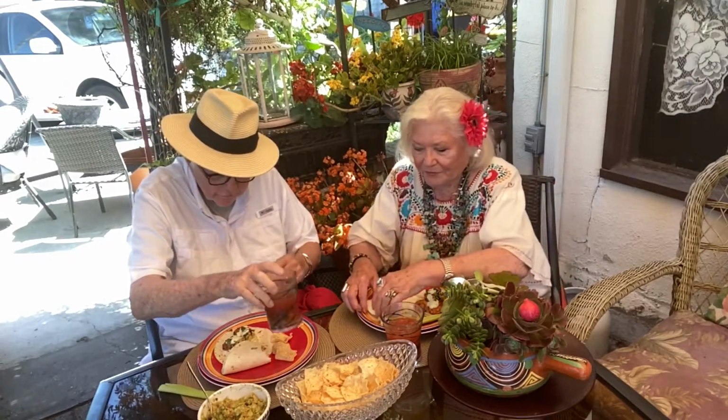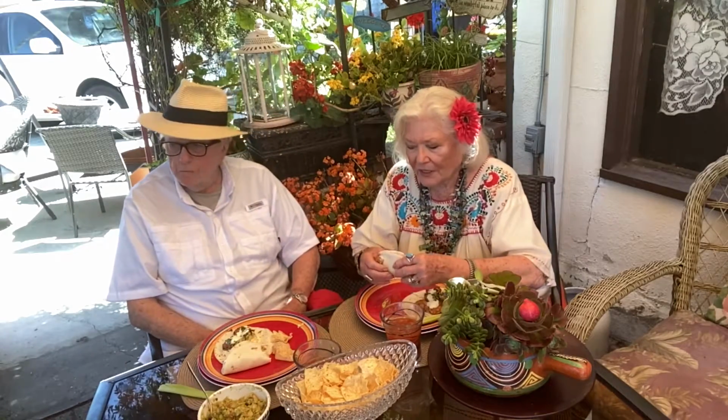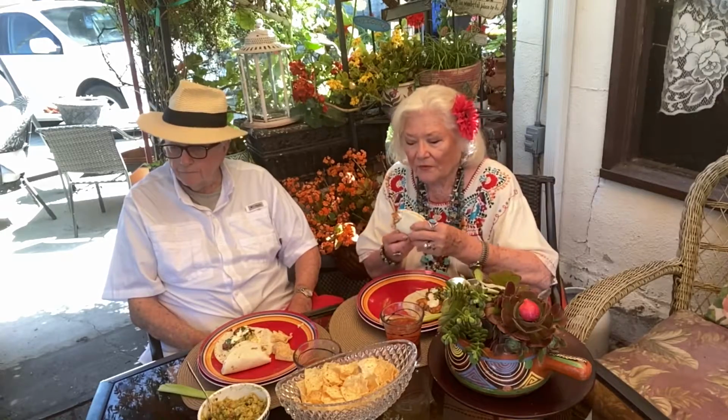Anyway, delish, huh? Yeah. Nice al fresco. Beautiful day, too. It is. Very beautiful. I don't hear any birds. I wonder what happened. And all our pretty succulent plants. I hope everybody can see these. We have a large variety. The only thing we don't have here at our little cottage is cactus.